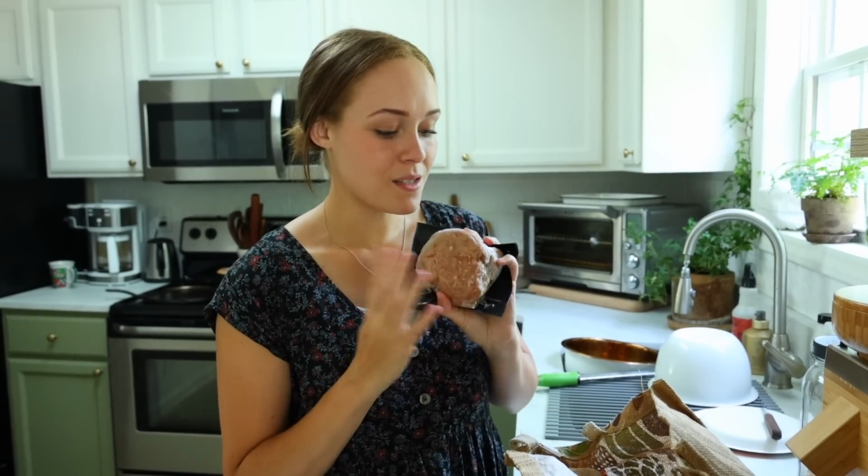Sometimes I'll use grass-fed ground beef, but a lot of these meats you can kind of do the same thing with. So sometimes I'll just buy the better priced one. So that's what I did this week. I bought this instead of ground beef. And so I'll just kind of alternate back and forth and do what fits the budget.